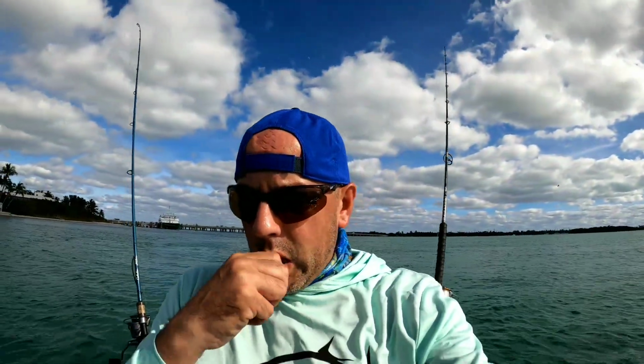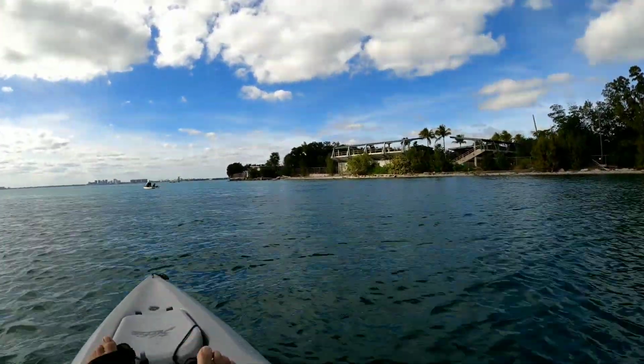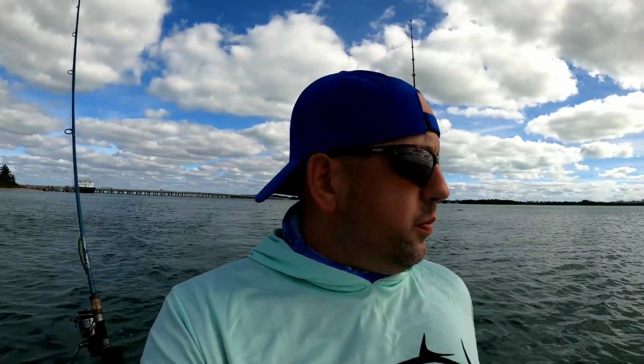All right, guys, we're heading back to the spot. I'm probably gonna drop the bait in a minute. So we're at the Miami Sea Aquarium. Battery's about half done, so I'm gonna switch it out right now.